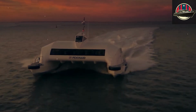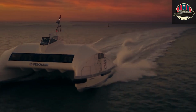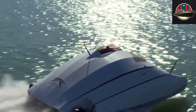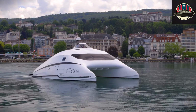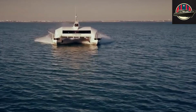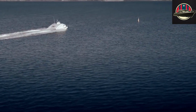When you think of futuristic maritime design, you might picture sleek lines and high-tech materials. Well, the A2V25CB Clementine checks both boxes, and then some. Developed in France, this high-speed catamaran is engineered for minimal energy consumption. Its lightweight carbon fiber hull and aerodynamic shape help it slice through the water like a knife through warm brie.